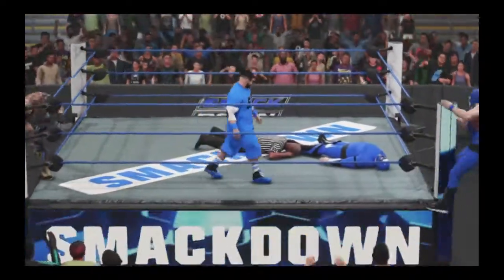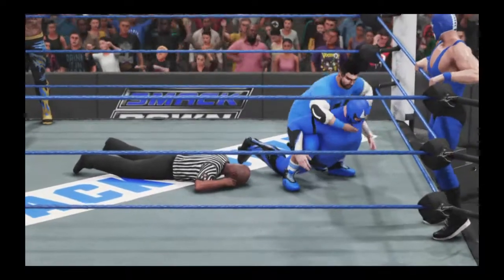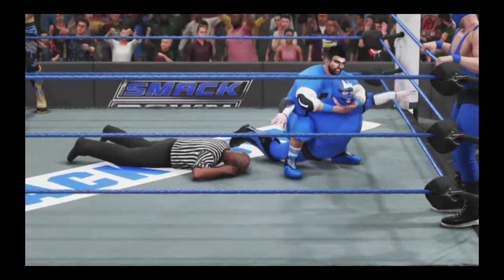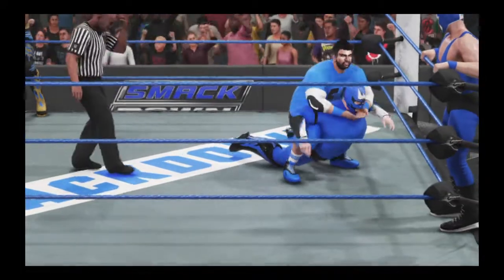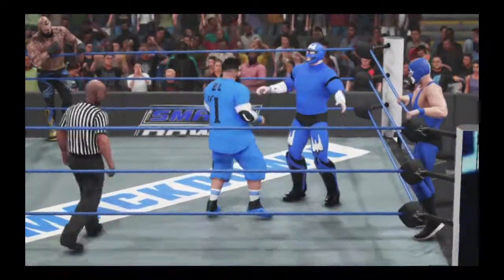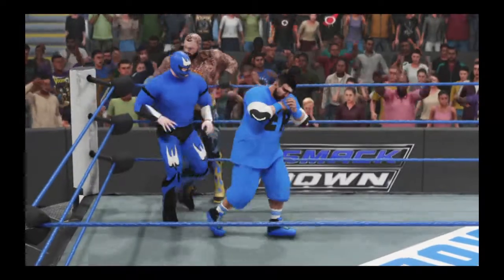Nuevamente. RIXX ahora con una llave de sumisión, pero el referee está tumbado, está noqueado ahí por un rato. Ahí se levanta. Whoa, he lets him out. What a fool. He had him dead to rights. Ahí lo tira a su esquina. Irish whip. Dodges a bullet there.